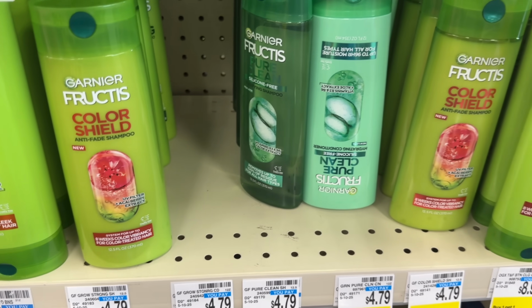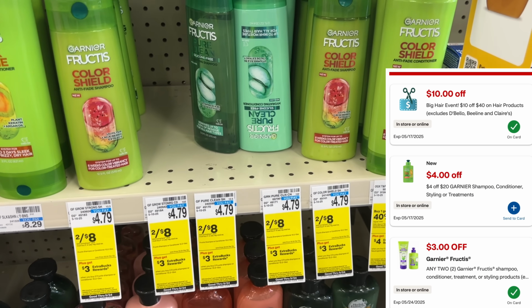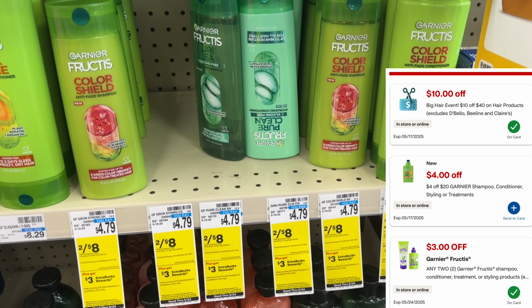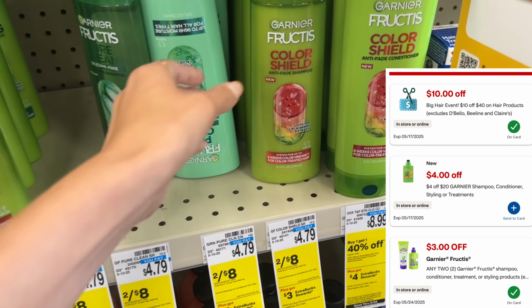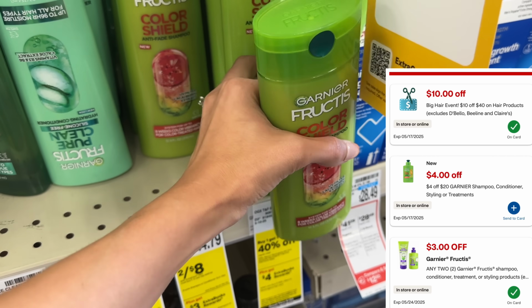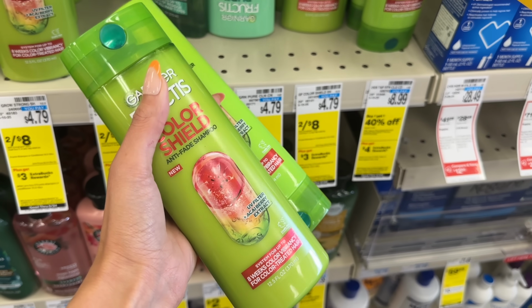Next, we're going to grab some Garnier Fructis. These right here, they are 2 for $8. We have a $3 digital. You'll pay $5, get a $3 extra buck, making them 2 for $2. But again, you can pair this up with your $10 off $40 for your scenario.